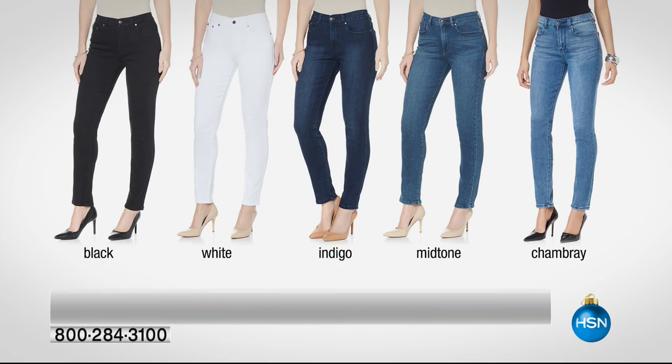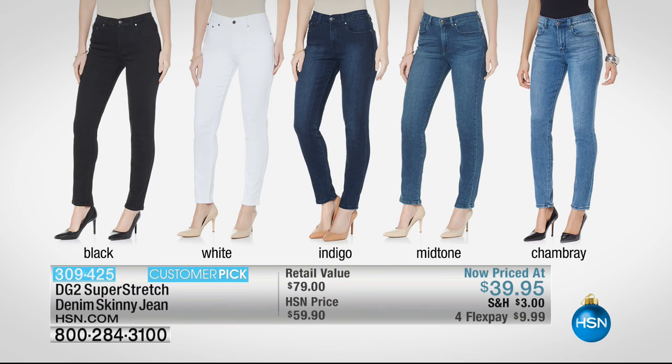The next thing is, it doesn't crease or wrinkle across that bend in the leg from the torso. And then again, you don't get the knees bagging or the derriere sagging. So that alone is fabulous. I could just talk about super stretch for an hour. I know. Well, we could.